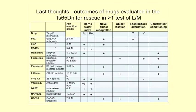So the last thought takes us back to drug trials. And this is back to the TS65DN. This is the subset of drugs where they had actually asked about more than one learning and memory test. So some don't, some do. So here again is the name of the drug. This is pentylene tetrazole. These are the GABA A antagonists, memantine again, fluoxetine, Prozac, lithium, and so on.